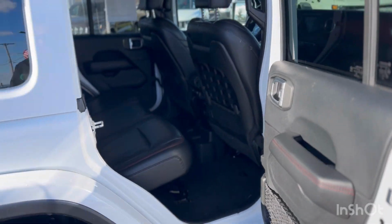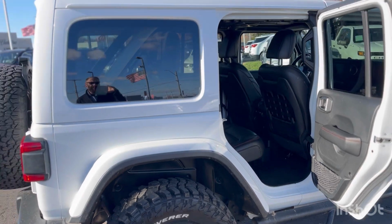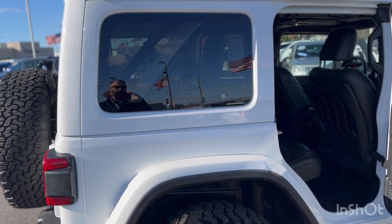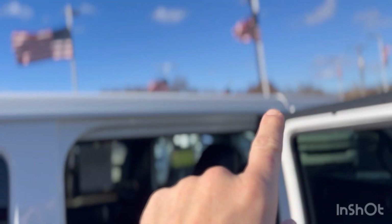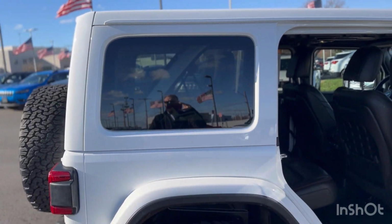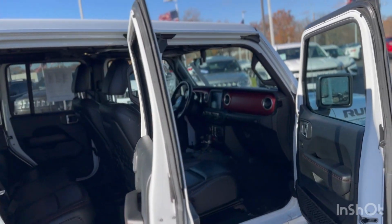So, if you happen to be in the middle of a flash flood, pretty cool stuff. And you know, the iconic Jeep look that everybody loves, this one's a hard top, so you can see here, this whole piece here, all this is going to come off for you. See that little crease right there? All that will come off in one piece, so it's going to give you that topless Jeep look.